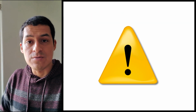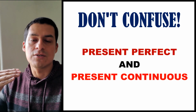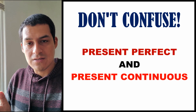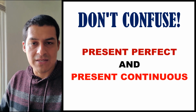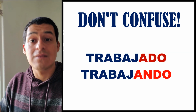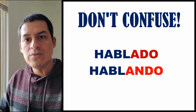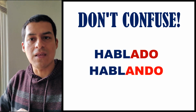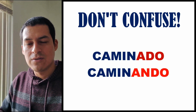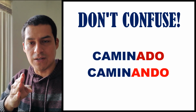And here I would like to emphasize something very important. Please don't confuse the conjugations that we use in present perfect tense with the conjugations that we use in ongoing actions, present continuous. So don't confuse trabajado with trabajando, hablado and hablando. Okay, those are different things. Caminar, caminado, caminando. Don't confuse them, okay? Pay close attention to that because their meanings are different.